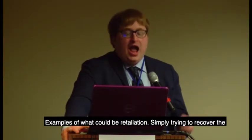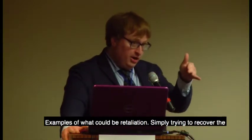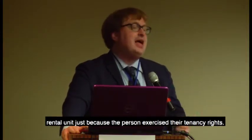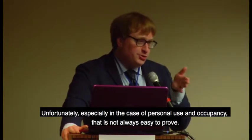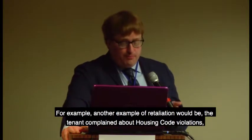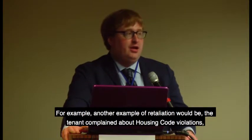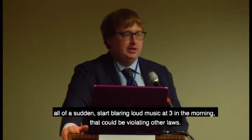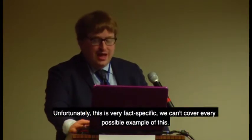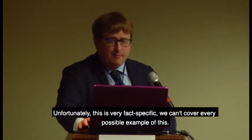Examples of what could be retaliation: simply trying to recover the rental unit just because the person exercised their tenancy rights. Unfortunately, especially in the case of personal use and occupancy, that's not always easy to prove. Another example of retaliation would be the tenant complained about housing code violations, so all of a sudden you start blaring loud music at 3 in the morning. That could be violating other laws. Unfortunately, this is very fact-specific, so again, we can't cover every possible example of this.